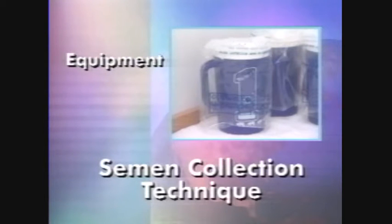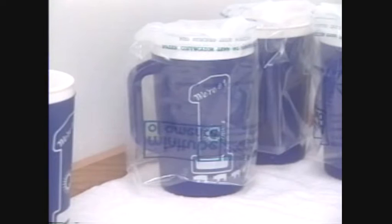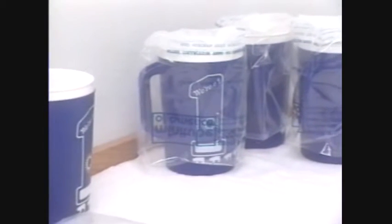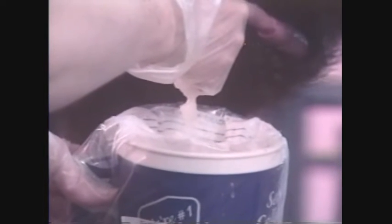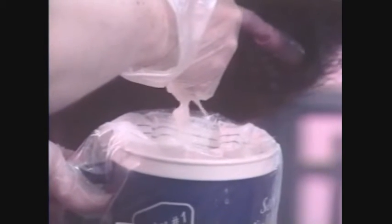Semen must be collected into a clean, dry receptacle. An insulated collection cup and a disposable collection bag are ideal. This non-spermicidal plastic bag is designed specifically for the collection and processing of boar semen. The ejaculate is collected into the bag that has been fitted into an insulated collection cup. Following collection, the ejaculate is transported directly to the lab and held in the bag for further processing.